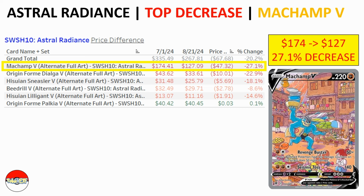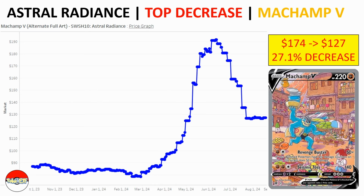And so this is why you want to keep track of these prices. You want to keep track of these explosions, these crashes, because this is how you take advantage and make good use of your hard-earned money. Again, looking at the graph, same thing, nothing to see here.